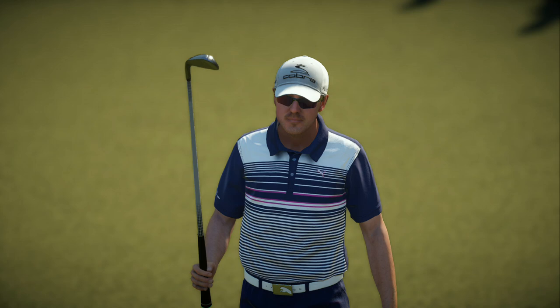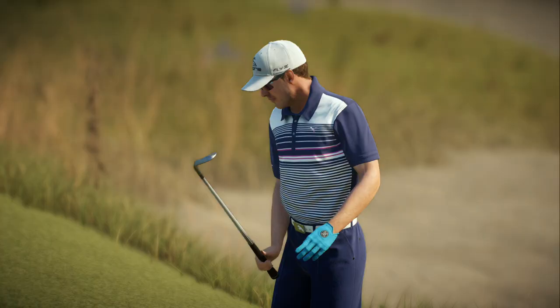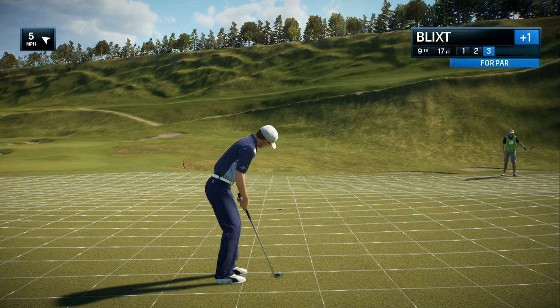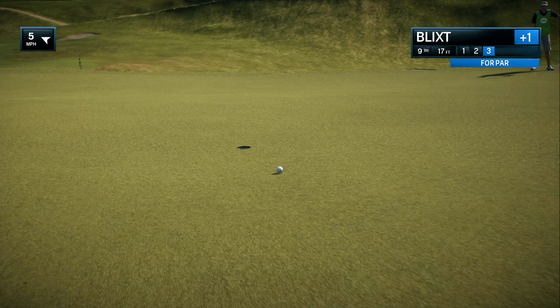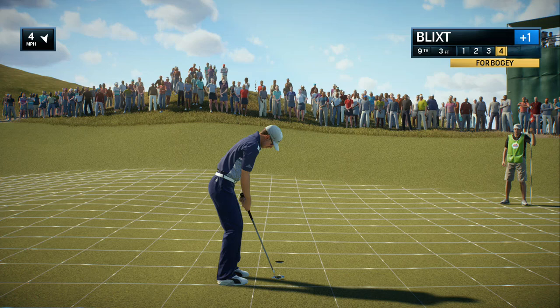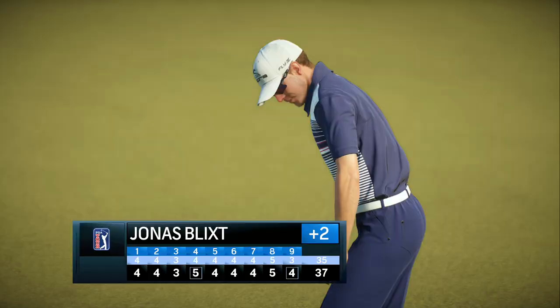Second shot now for Jonas Blixt. Okay, good shot on the dance floor. This is a par try for Jonas Blixt. Frank had the touch of a plumber right there. Yeah, you'd like a redo, wouldn't you? Wake up, wake up! Settles in over the putt. Slipping just a bit, another bogey, and now two over par.